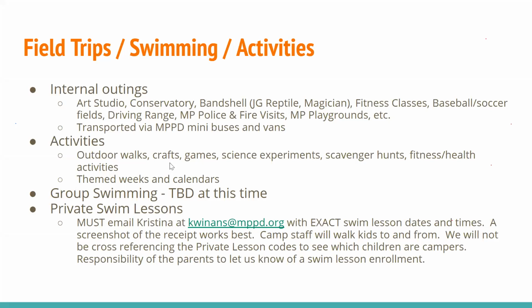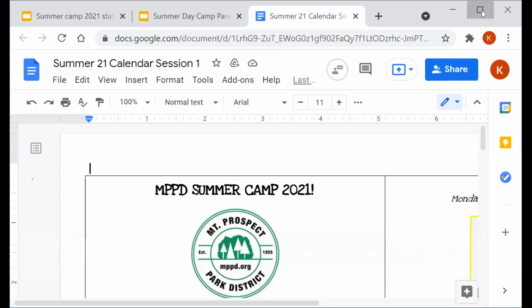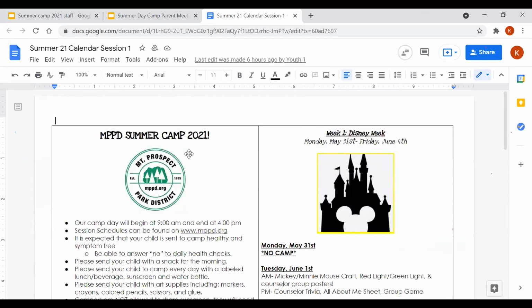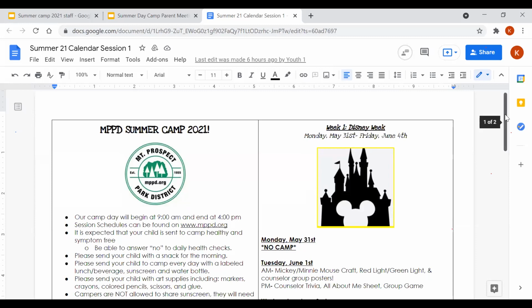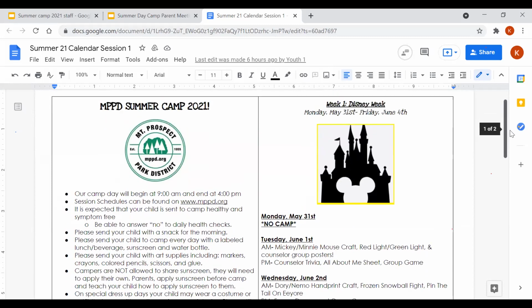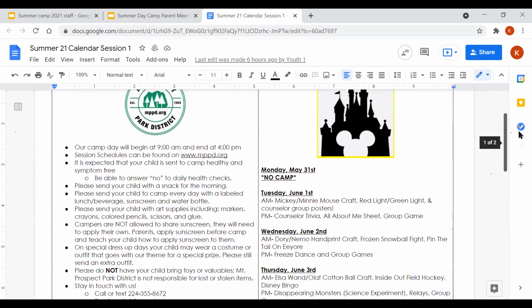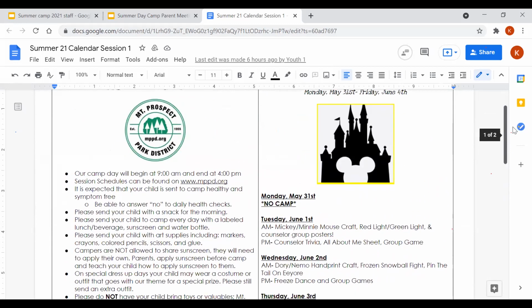on the screen, an example of what a calendar would look like. So real quick, it's right here. They will also be printed out for you each week, and you can grab them on Monday morning when you drop off your camper. Yes, we will have copies of these for you. This is an example, and this is actually week 1. So this will be started if your child is enrolled in next week. This is what an example calendar would look like. So you'll have all of this weekly that you can pick up.